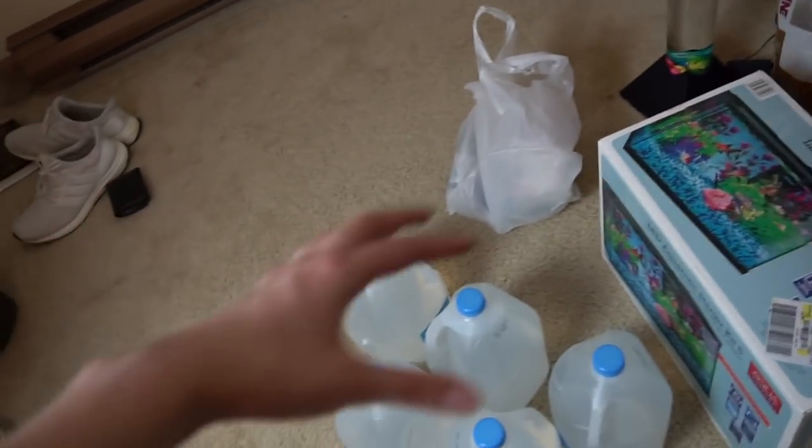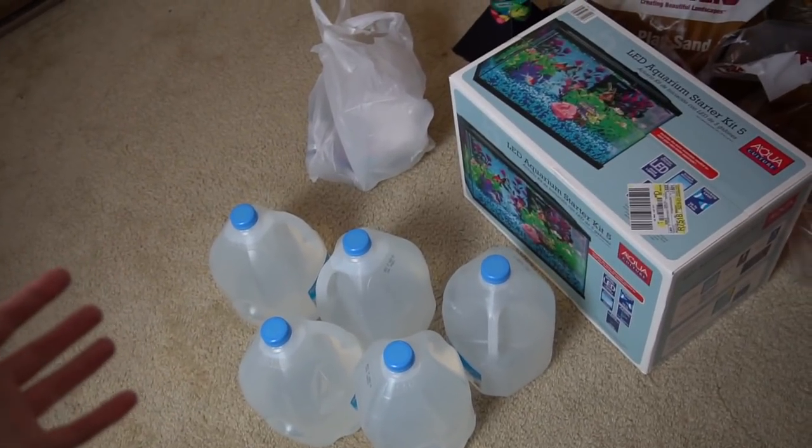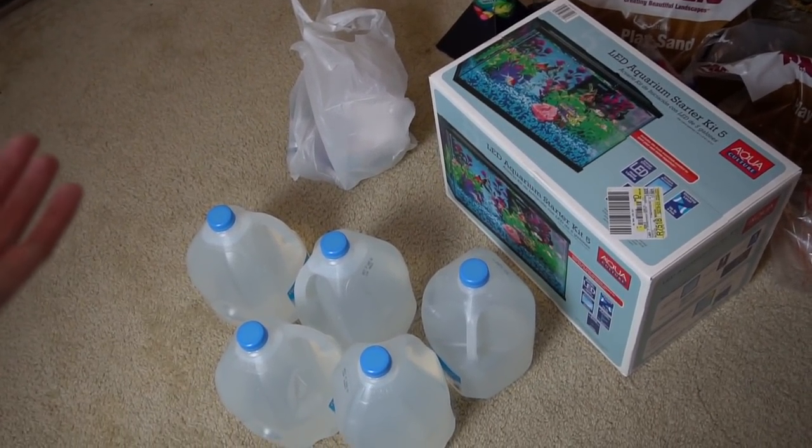We got the tank, the water, the plants, and the sand is right there. So let's go ahead and start setting this thing up because I really cannot wait to do this because a baby betta, I mean, come on. For all of you wondering, this betta is not going to stay in here forever. This is not its permanent home.